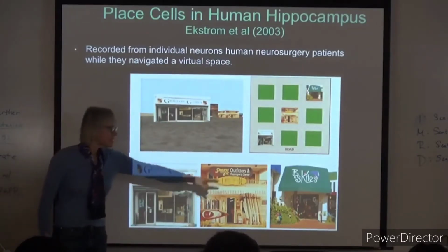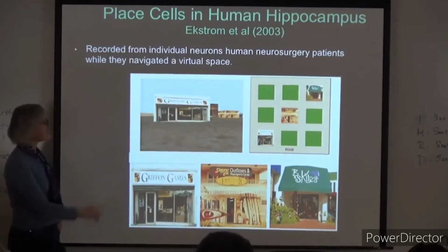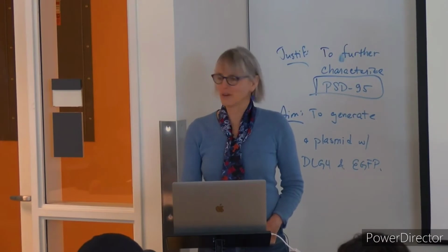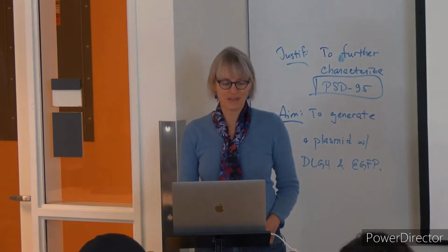And there were three visually recognizable locations in that space, and they had to do things to go from one location to another. Okay, details don't really matter. So all the while, Ekstrom and colleagues are recording from individual neurons in this patient's hippocampus, okay?